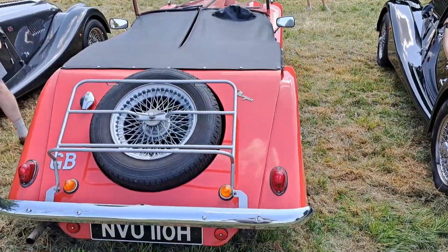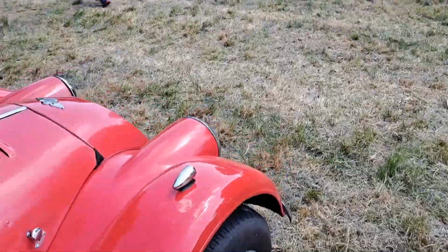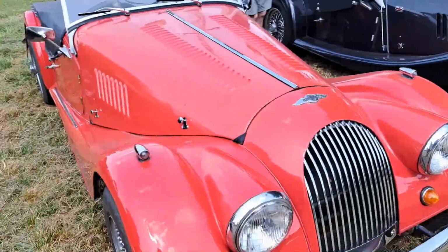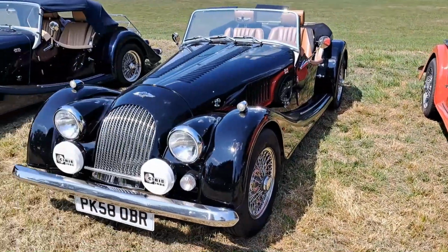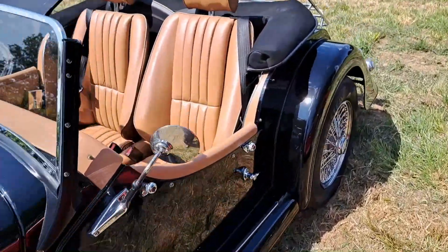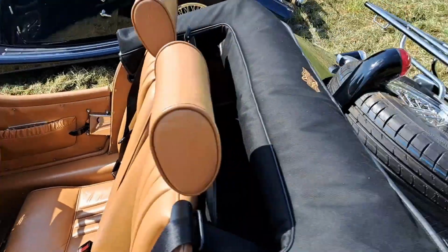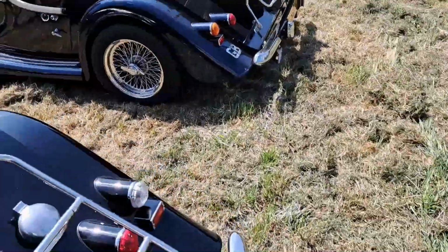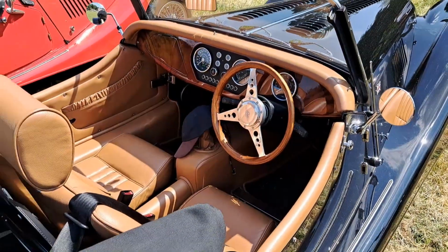69 to 70 registration. And that's a 4.4. I think those were 1.6s. Another 4.4 here, but much later, 2008 to 9. With a very nice biscuit interior and wood. It's not a beige leather one, it's a biscuit one. I think those stalks are off like a Nissan or something from memory. Can't remember now.